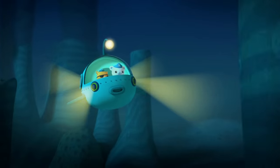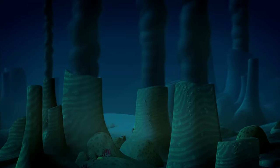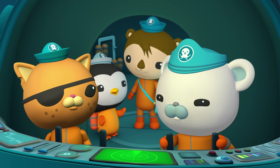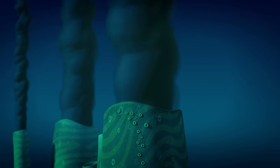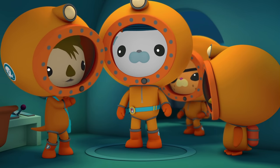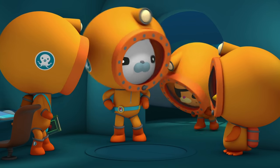Whoa! Jumping jellyfish! We found some hydrothermal vents. What's a hydrothermal vent? It's like an underwater volcano. That's very hot water pouring out of the top. Helmets, everybody. This is the perfect place to find a creature that's never been seen before. Octonauts, let's do this. Yow!